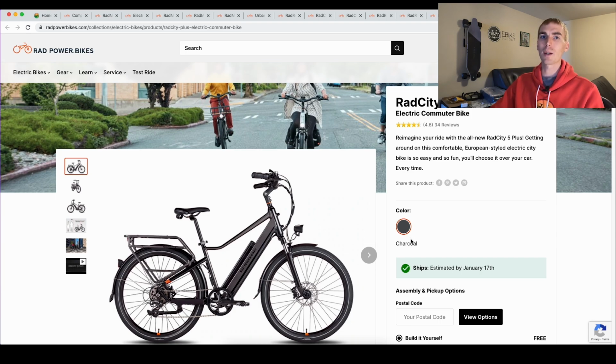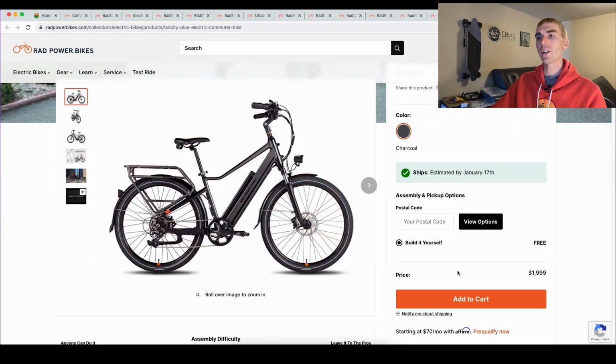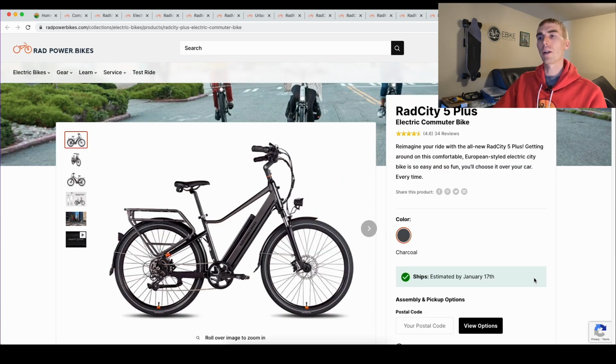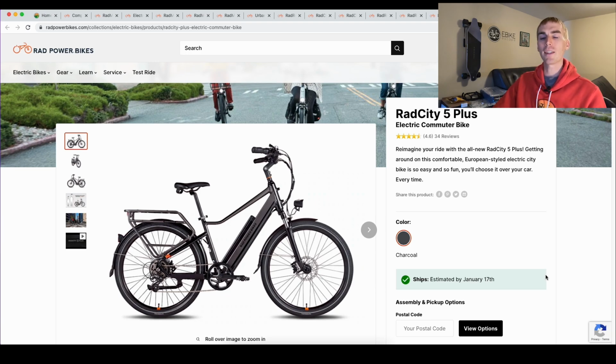Definitely a lot of similarities compared to what perhaps you might already be riding. These are 27.5-inch wheels, going to roll really nice on pavement. And both my wife and I have been riding our RadCity 5 Plus the last several months, and we've been using it to take to the gym. It was really nice to put our Thule Yepp Maxi seat on the back of there because the RadWagon, of course, is a little bit more heavy. So this bike is definitely more nimble. The RadCity 5 Plus, versatile city electric bike, highly recommend.